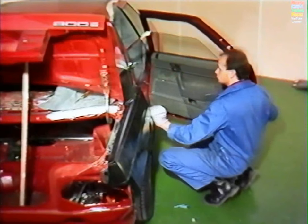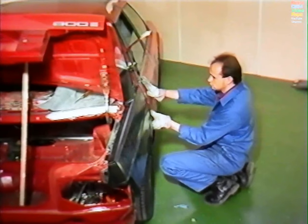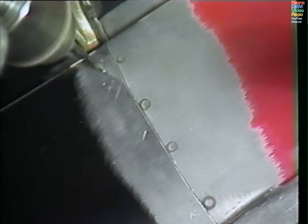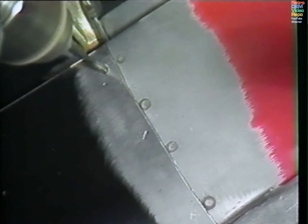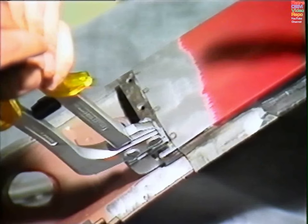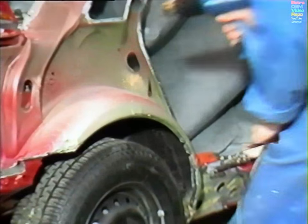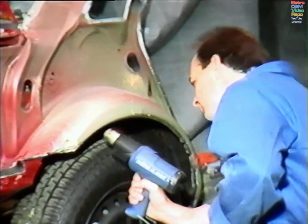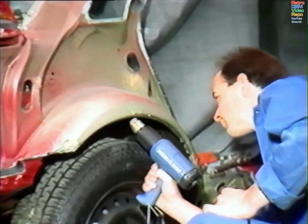Door and boot lid gaps are checked in the usual way. Using a 4mm bit, holes are drilled through the new panel and into the backing plates. The panel is removed and the holes all countersunk. To eliminate any traces of moisture, a hot air gun is used around the edges where the adhesive bead will be laid.